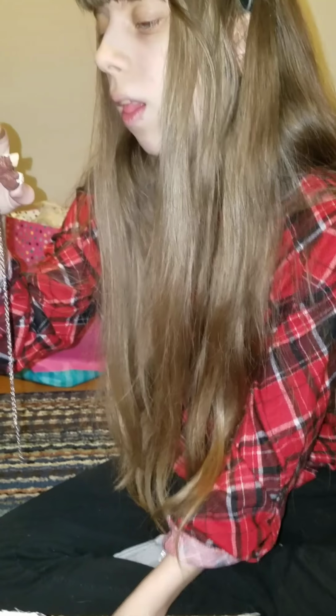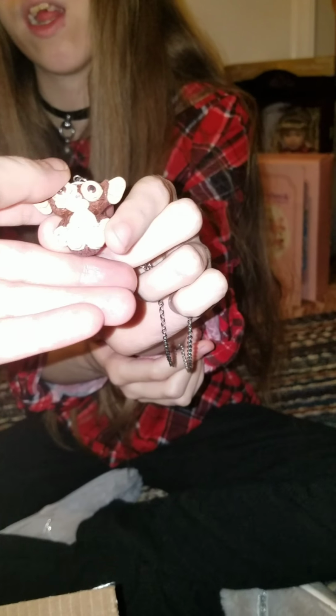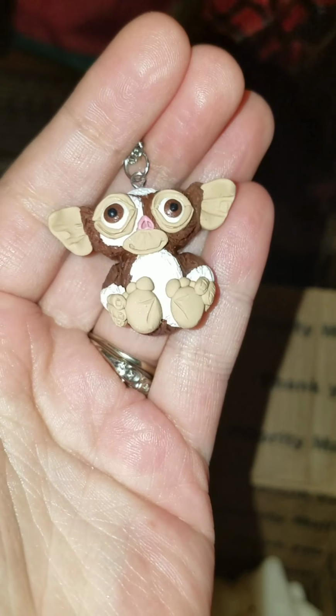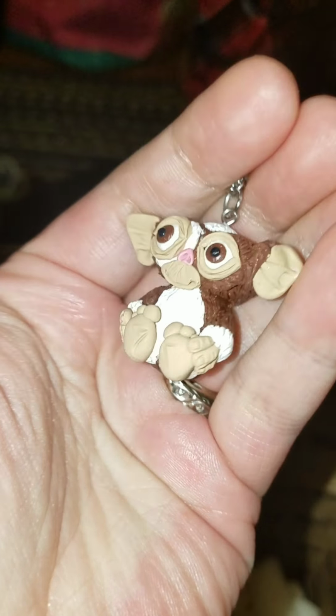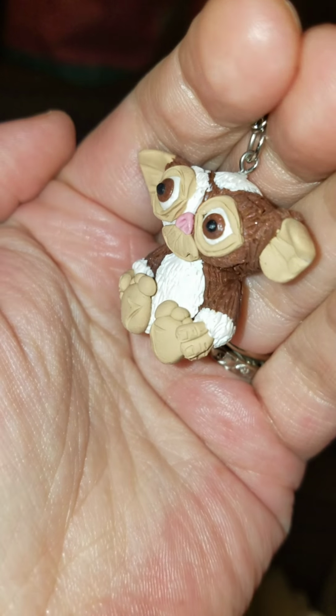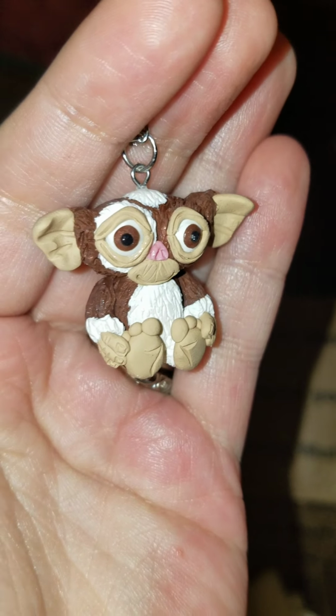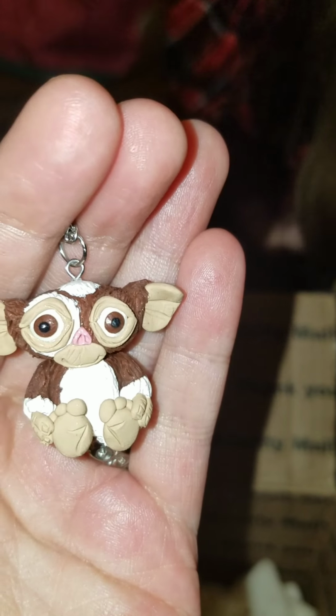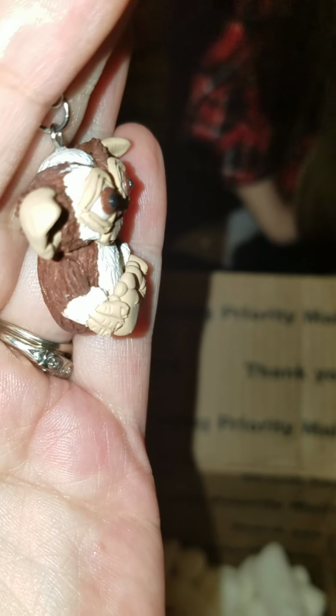But this is a handcrafted Mogwai, which is Gizmo, and his nickname is Giz for short. But this is him, handcrafted by Loreworks. Very detailed. When I saw this, I was like, oh my goodness, this is very good craftsmanship. Handmade. Yes.